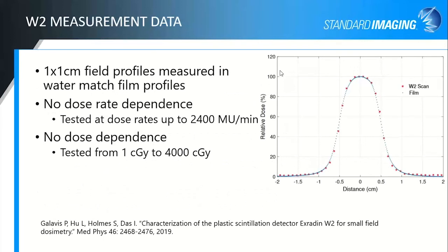Just an example of one of those scans. This is from a publication from Paulina Galavis et al. This is Indra Das's group up at NYU Langone.